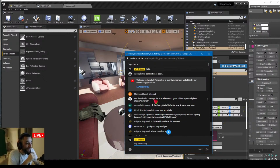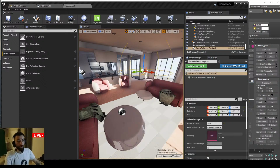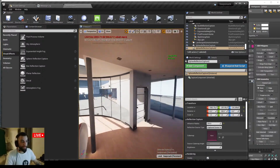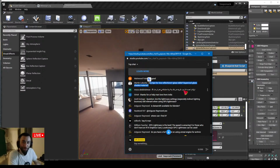Next question, and Martin, I will be covering a lot about reflections, ray tracing, and materials in the master class, so you're already part of it. Unit 2 is all about that. You can see this house is full of reflections, so keep an eye on that.